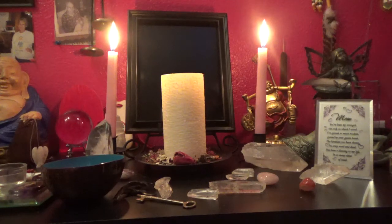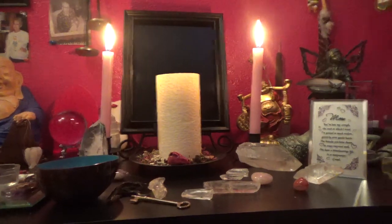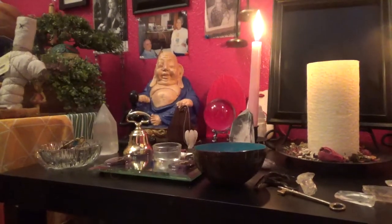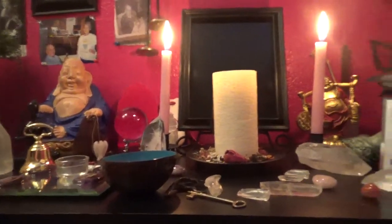I have a little wolf figurine that's on my altar that represents one of the totems that I work with. I have a little plaque that my daughter purchased for me, and it kind of represents my mom as well. I do have things that represent my ancestors. I do have pictures of them up on the wall as well. So we kind of got that going on too.